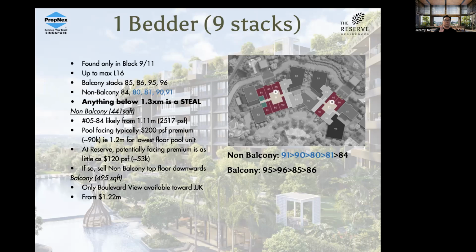Okay, so for the one-bedders, to keep it very simple for you, for any buyer coming for a one-bedder, anything below 1.3 million is a grab and go. Whether it is pool facing or outward facing, I think the pool facing could be very attractively priced. Let me go to other developments first. Other garden developments, like Daintree, Foret, Verdale in this vicinity, if you're looking at pool facing versus garden facing, inwards versus outwards, the price premium is usually about $200 PSF.